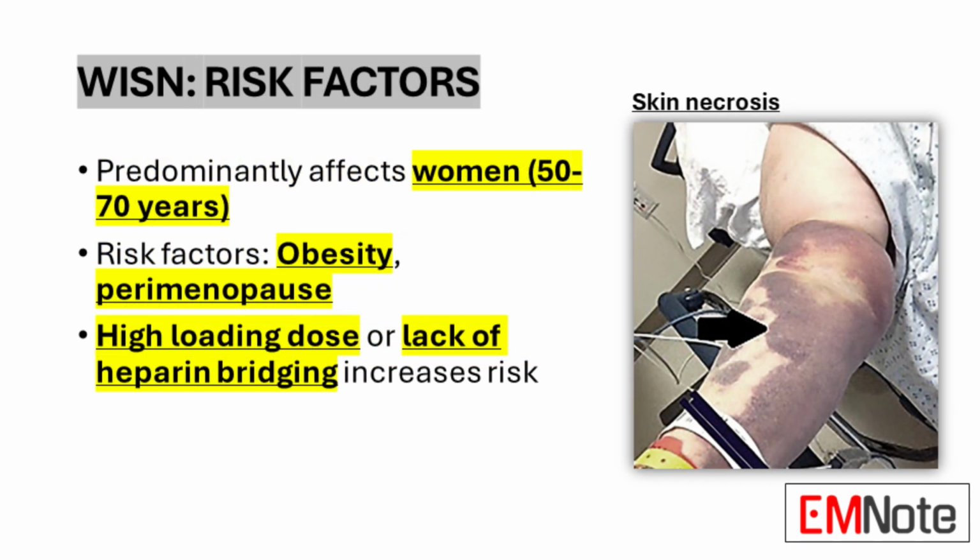That's it. So let's talk about those risk factors. Who's more likely to have this kind of paradoxical reaction? Looking at what we've got here, there are a few key groups that seem to be more susceptible. Statistically, women are more likely to develop WISN than men, and it seems to be even more likely for women who are obese or going through perimenopause. Perimenopause. Really? Is there something about those hormonal changes that messes with how warfarin works? That's what researchers are leaning towards, yeah. But it does need a lot more study, to be honest. Hormones are so complex, right? They affect so much of what goes on in our bodies, so it makes sense that they might play a role here, too. That's wild. It's like a whole other layer to think about.